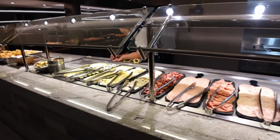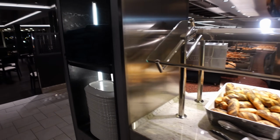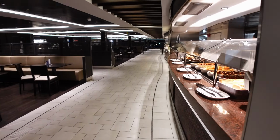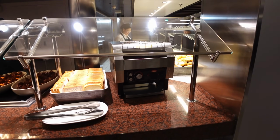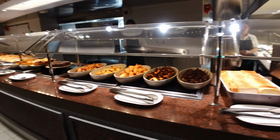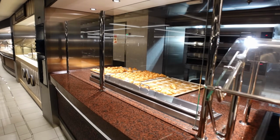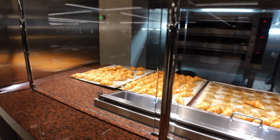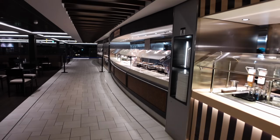So this is ham and cheese and some breads there. We're just at the back now, so this is the back of the buffet where we are. Oh, there is another toaster, so I said I would say if there was another toaster, so there's at least one more. Then you're back to croissants and stuff. See, they've just come out of the oven, so they're nice and warm. So yeah, back to yogurts and stuff.